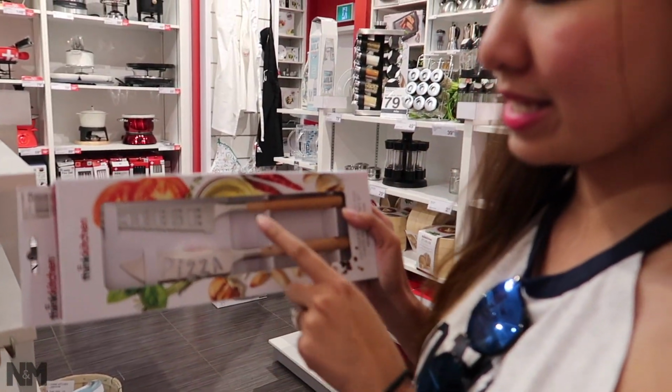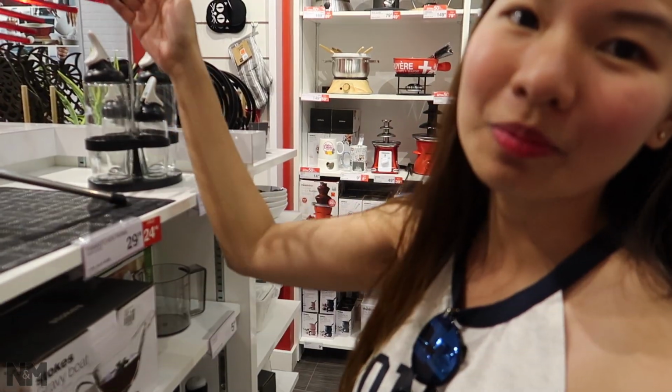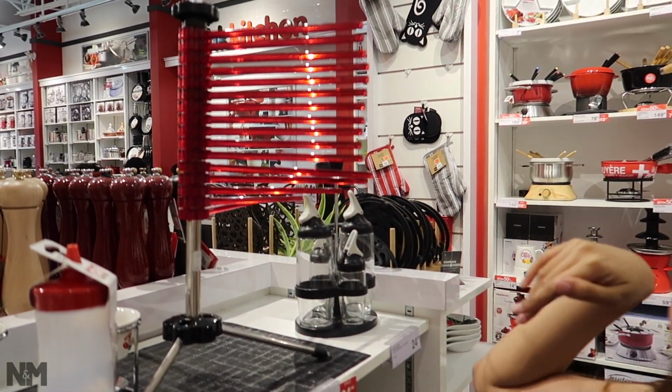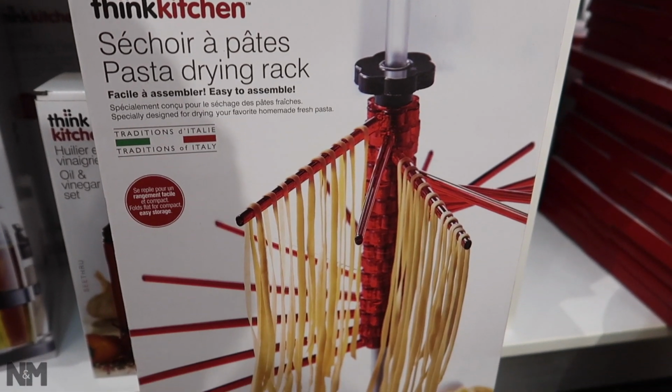There's a knife for cheese and pizza. So you'll know the difference. If you want to make your own pasta, this is where you hang them and let it dry. What? This is how it looks with the pasta. They have a lot on sale, but it's mostly the Think Kitchen brand, right? That's why they have a lot of discount on it.